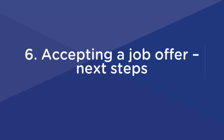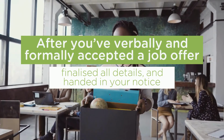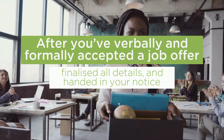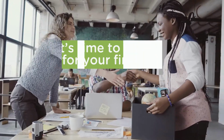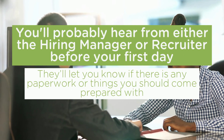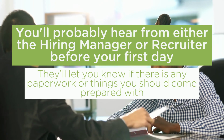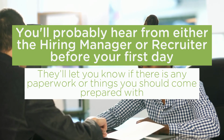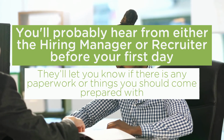Now we come on to the next steps of accepting a job offer. After you've verbally and formally accepted your job offer, finalised all details and handed in your notice, it's now time to prepare for your first day. You'll probably receive some sort of communication from either the hiring manager or recruitment consultant that you've been speaking to before your first day. They'll let you know if there's any paperwork or anything you need to come prepared with.